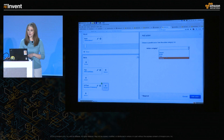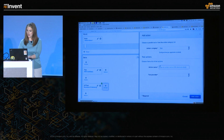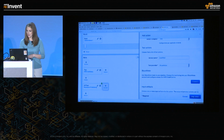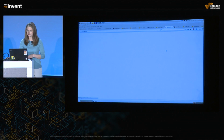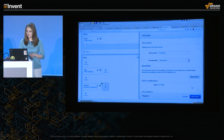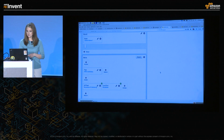Let's also go in and add a load test. I want to make sure that once it gets into production, any change is going to perform properly in the higher load of production. So let's choose BlazeMeter. Add that action. Connect. That's going to take me right into BlazeMeter. I already have a load test set up with BlazeMeter. And we'll add that action.